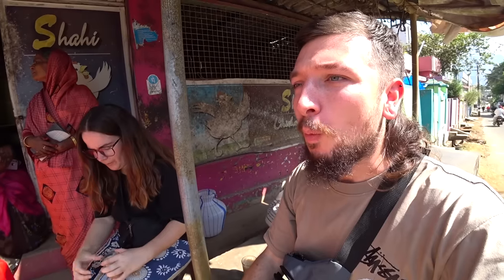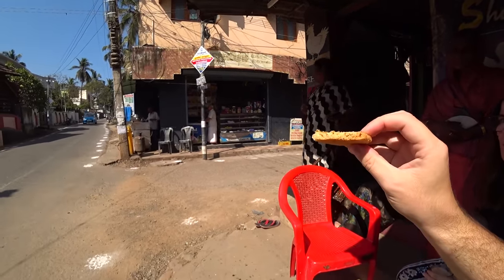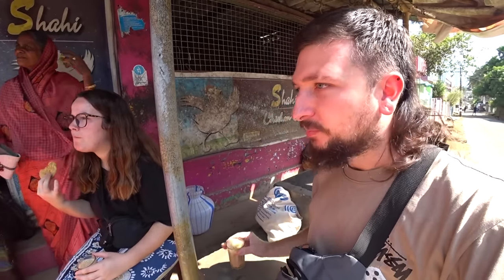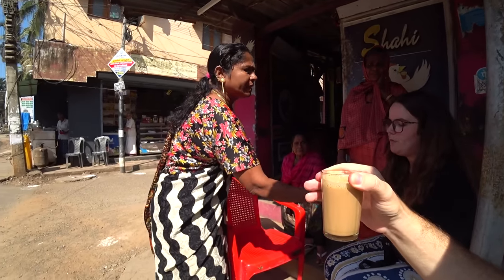Comfort. The biscuits in India, they're always well good. You go in a tea shop, they have like 10 different jars of biscuits of all kinds. They're always really good. And we'll try that tea, even though it's about a million degrees. Because it's too hot.